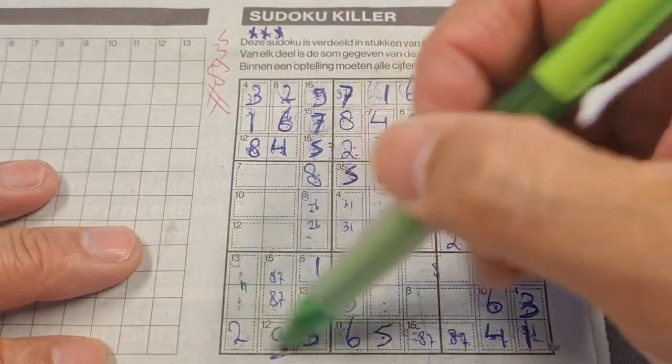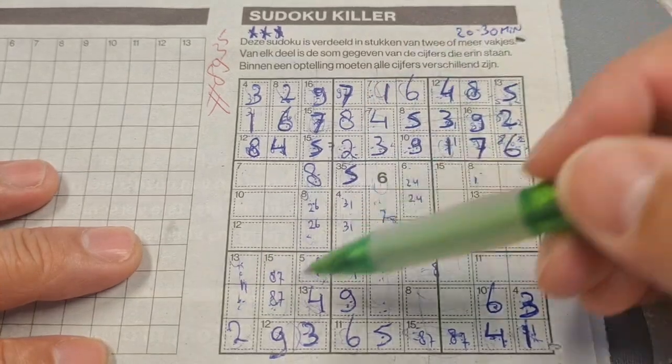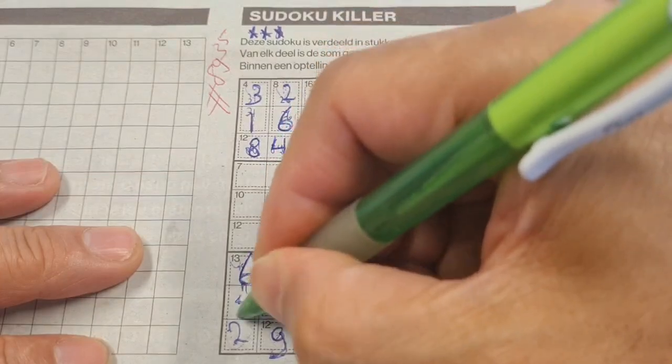2 numbers left in this big square for numbers 1, the 2, 3, the 4, 5 is missing. 5 and a 6 will be the combination. We have a 6 in this row, no 6 there, 6 should be here, and a 5 goes there.